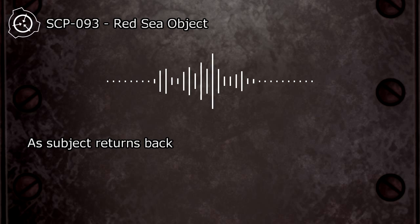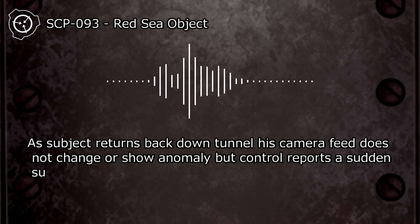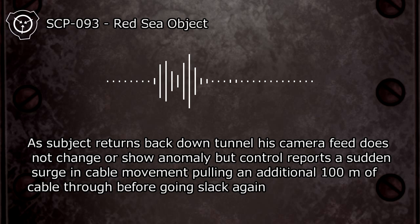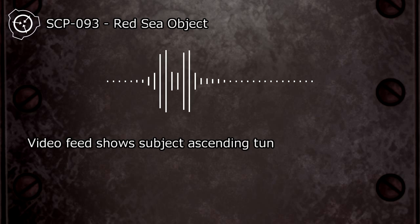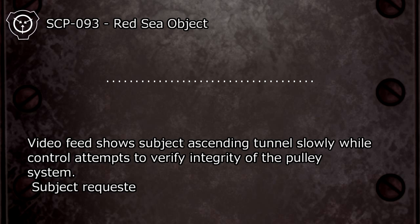As subject returns back down tunnel, his camera feed does not change or show anomaly, but control reports a sudden surge in cable movement, pulling an additional 100 m of cable through before going slack again and then tightening. Video feed shows subject ascending tunnel slowly while control attempts to verify integrity of the pulley system.